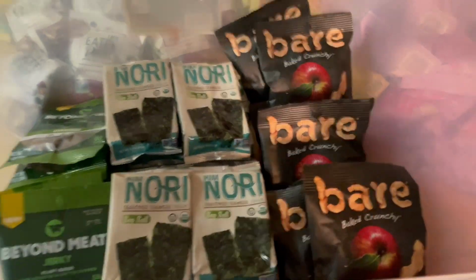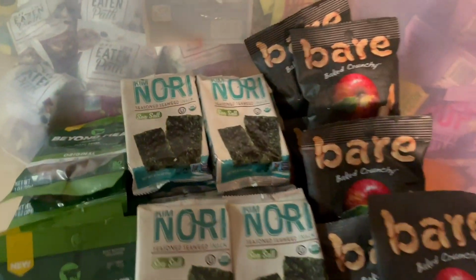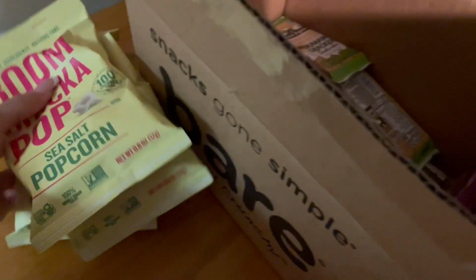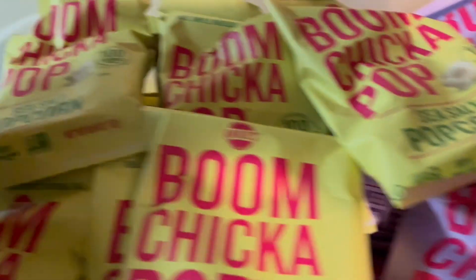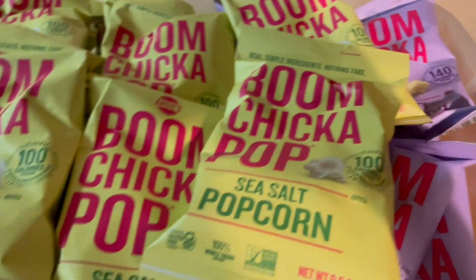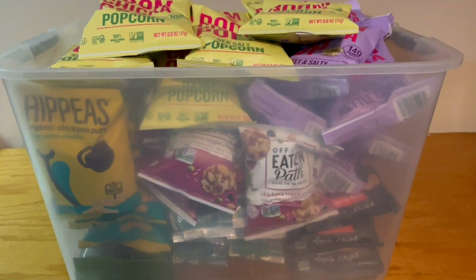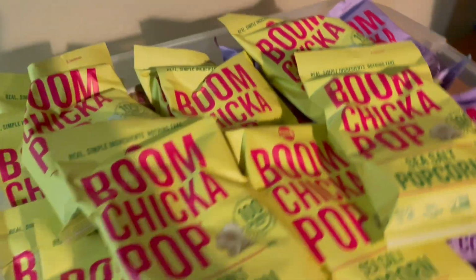So this is the first layer because this is the second row, and then these are for the top row. It's perfect! Look at this! Oh my goodness. Bam! Boom! Boom chica bop! Woo!